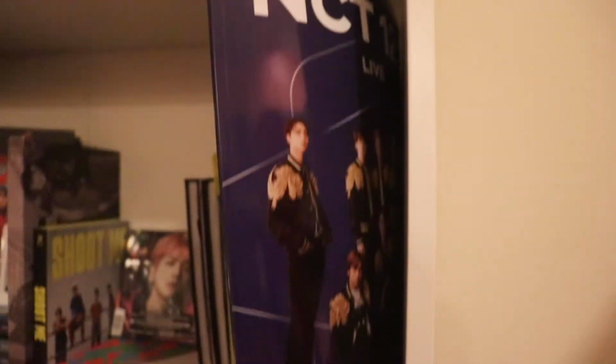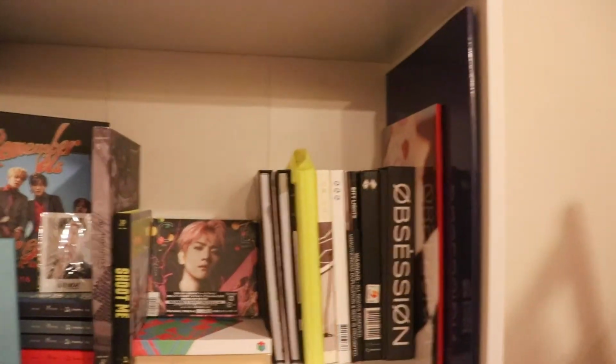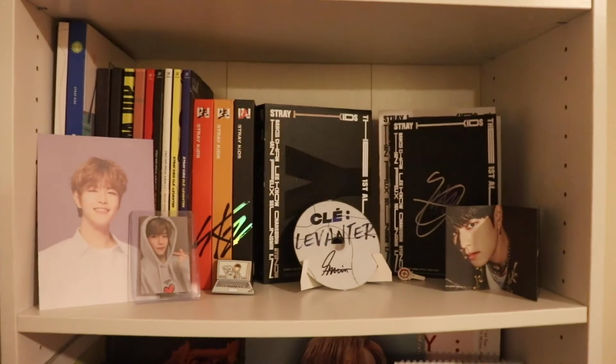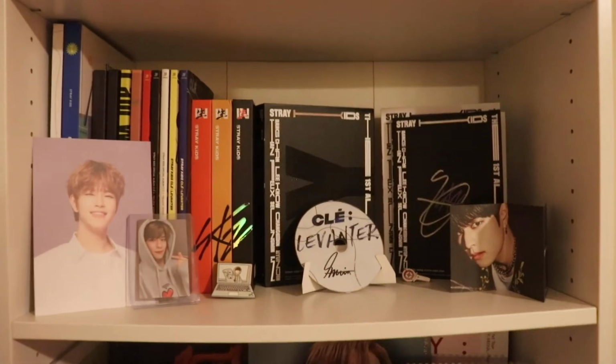and then this is the only non-EXO actual book on the shelf, and that is NCT 127's Beyond Live brochure, as this is the only shelf that it will actually fit on because it is so large. And then going on to this last shelf is one of my other old groups, Stray Kids.